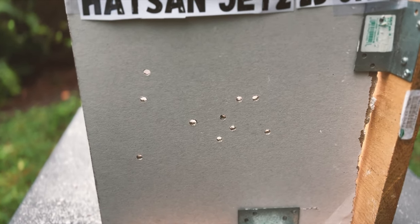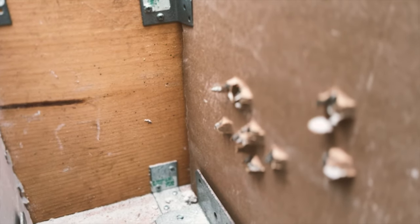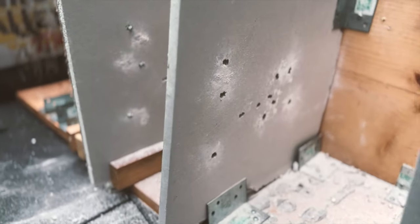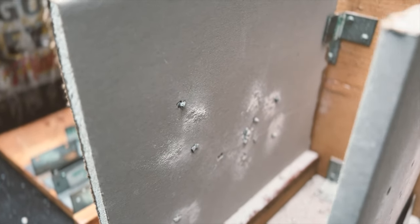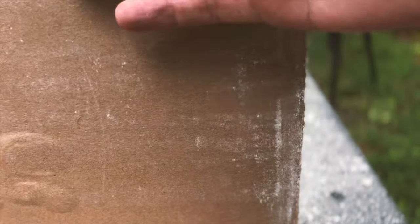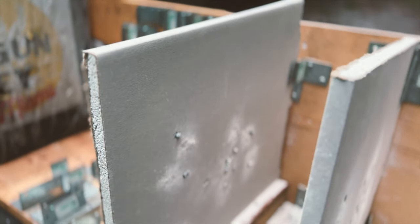All right, I was able to spread this one out a lot more. Okay, well, they obviously all crossed the first board, second, third. Oh, look at that. We went well into the fourth drywall board. But look, amazing. The fourth one stopped them all. A little bit of denting here, swelling, but the fourth board.